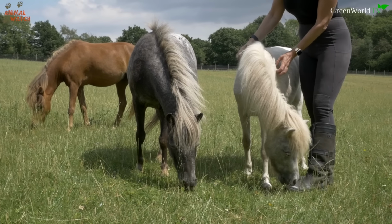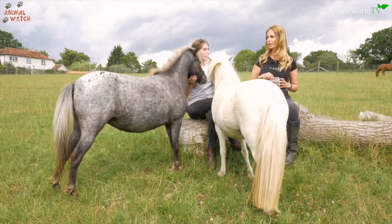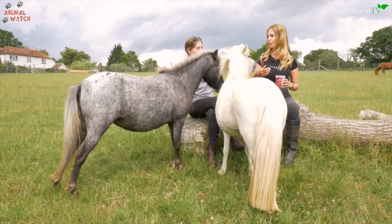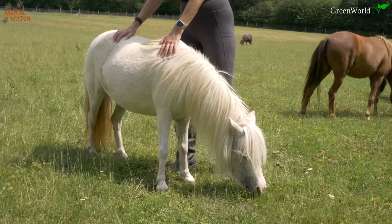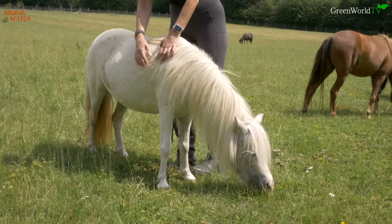If they were to go out on the road, even if somebody was just to walk them to the shops on a lead like a dog, would they need to get a horseshoe on? Yeah, it's possible. If they're wearing down more foot than they're growing, then like a big horse they would perhaps need that protection of a shoe.